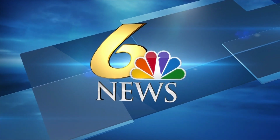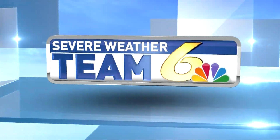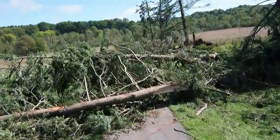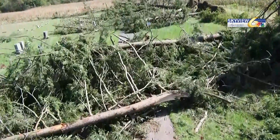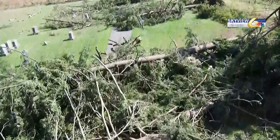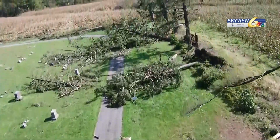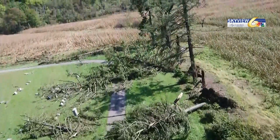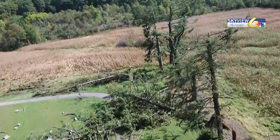6 News, coverage you can count on, starts with severe weather Team 6 coverage. The path of a tornado from above. This video from Skyview 6, high in the sky above Jefferson County this afternoon, as the National Weather Service surveyed damage from what they have now determined were 2 separate tornadoes touching down Tuesday afternoon.